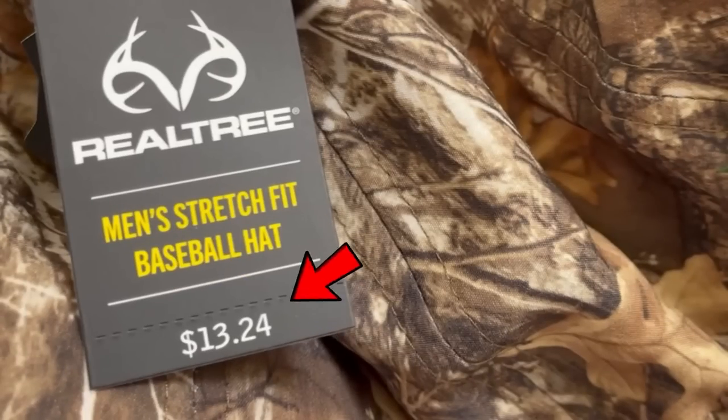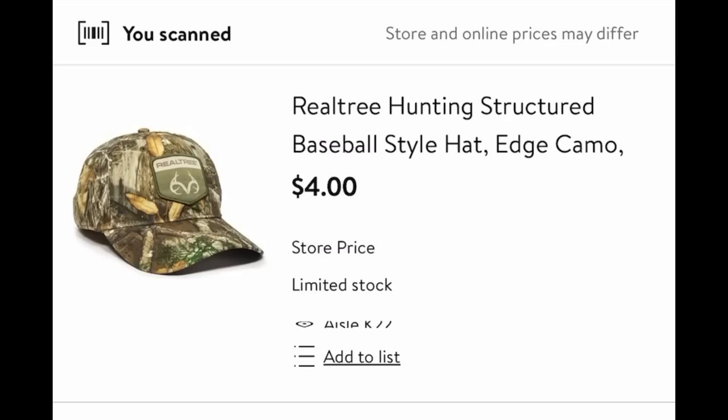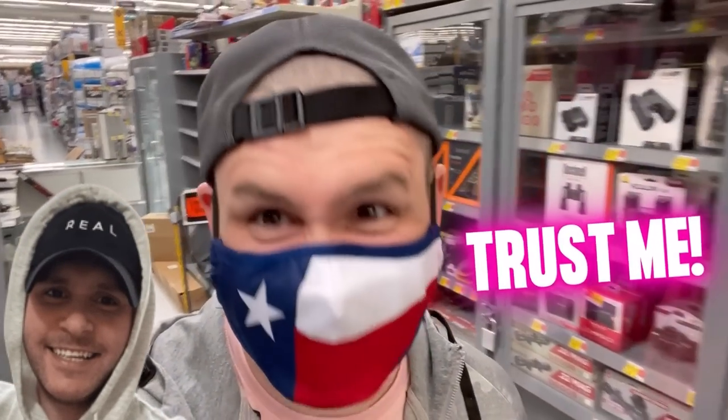Take this hat, for example. It says $13.24, but when we scan it with the Walmart app, you can clearly see the actual price is only $4. I even bought this hoodie for only $5 the other day, so make sure you tell your friends. It's a great way to save money.